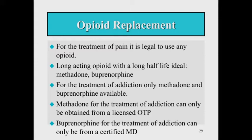When you're detoxing, or even for chronic pain, long-acting opioids are ideal. And really my experience is all with methadone and buprenorphine. For addiction, for patients who do have this diagnosis, that's why it's very important what you put. You can't put opioid dependence and then treat them with methadone. You can treat opioid withdrawal symptoms in a chronic pain patient to detox them with methadone if you feel that's the best drug. So don't give them a diagnosis of opioid dependence and then detox them using methadone.